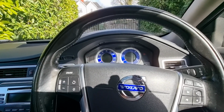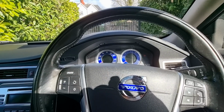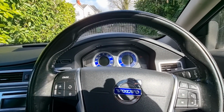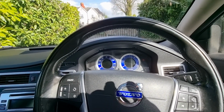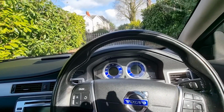Because the whole time you've got your foot on the accelerator pedal, you're essentially burning fuel and your money. So try and coast as much as you can, because if you can coast 300 meters, that's 300 meters worth of fuel you haven't used. So it's an interesting concept.